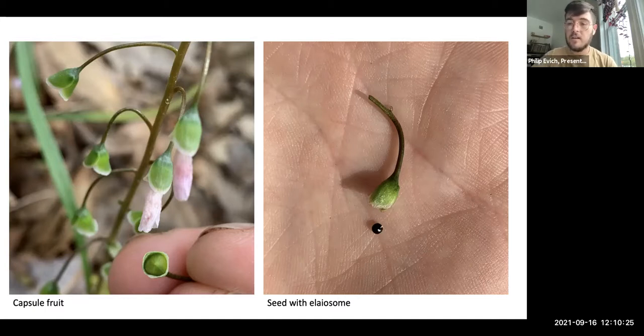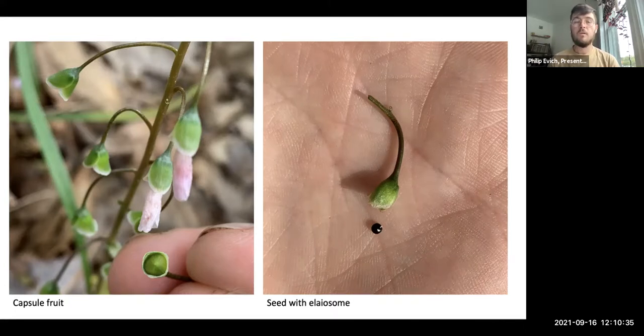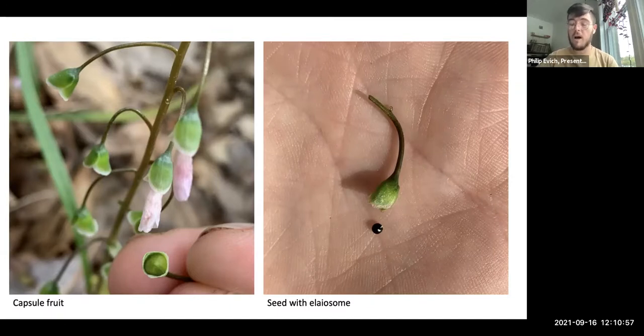I thought it was interesting that Claytonia is a capsule because, as you will see throughout the rest of the presentation, there are many, many, many different kinds of capsule fruits in the plant world. And I'll have many different examples that show these different seams a little bit more clearly. What I thought was interesting, though, about this seed in particular is that it has an elaiosome. And elaiosome, to break that word down, elaion is the Greek word for oil, and soma is the Greek word for body, which translates to an oil body.